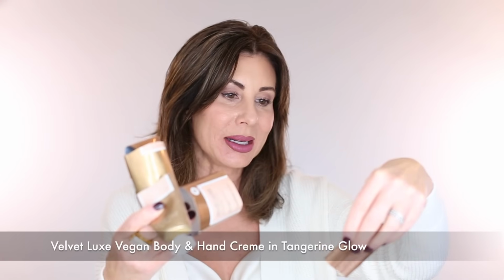Yes, I'm that girl. And I do have a full size of this one. Velvet Luxe Vegan Body and Hand Cream in Tangerine Glow. I actually was turned on to this product many, many years ago from the nail salon that I went to at that time. They gave out these tubes for a Christmas gift, and I loved it so much, and I used it on my body. I've since purchased it a few different times, and I've revisited it, and I love it. So I will have it linked.